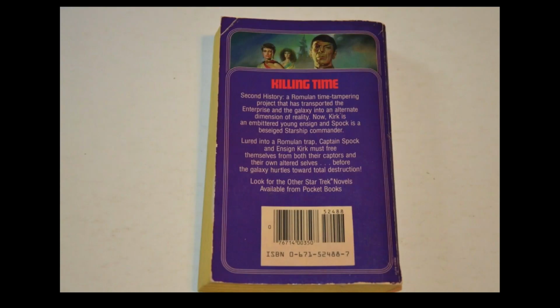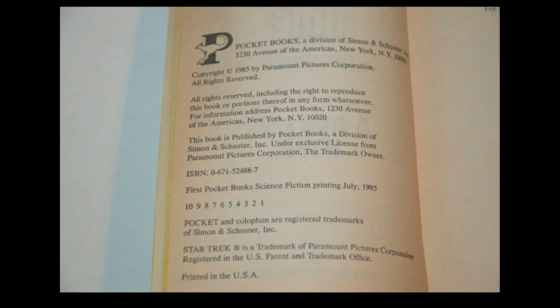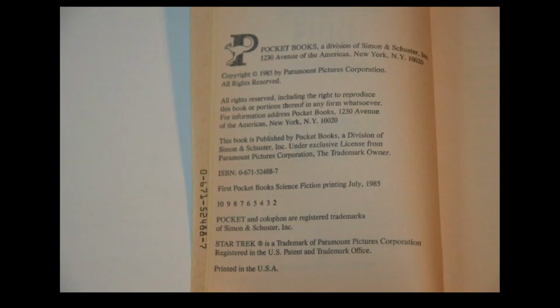And I'm sure you're aware of the story where the book was recalled because of the homoerotic overtones between Kirk and Spock, and a second printing with those passages removed got printed a few months later. Consequently, first printings are quite scarce.